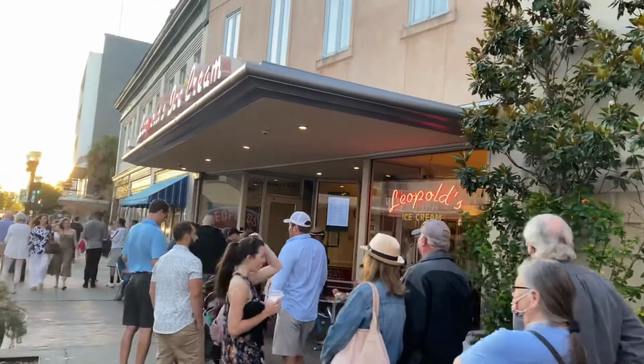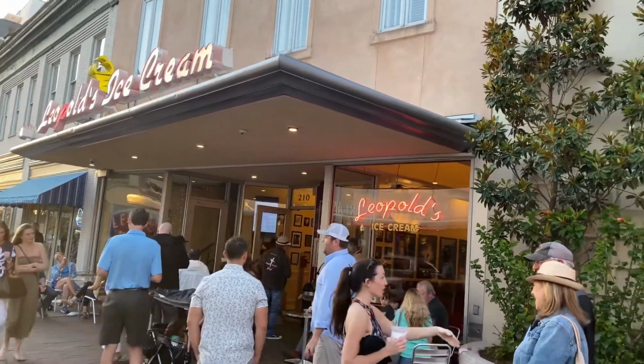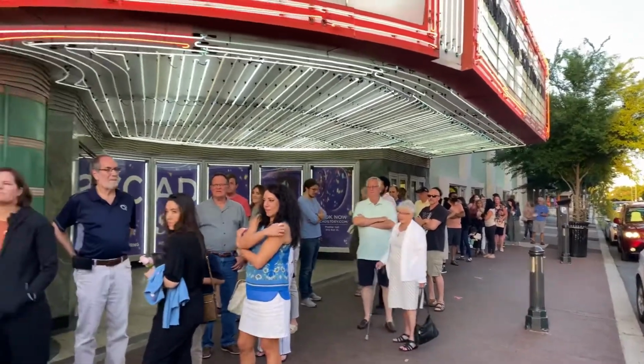If you're randomly walking around downtown Savannah on a weekend evening and you notice a super long line at an ice cream shop, you have discovered Leopold's ice cream, which has become very popular in recent years.